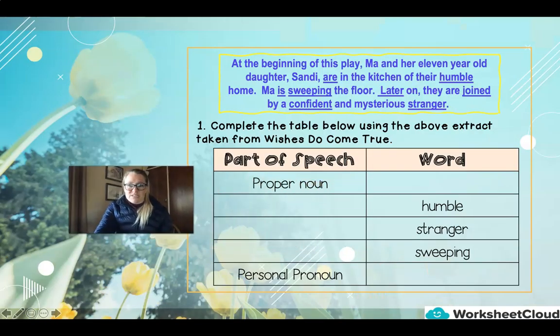So the first question says, complete the table below using the above extract taken from Wishes Do Come True. What I've done is that I've taken this extract and some of the questions are based on this extract, so all your answers are going to be here. It says, at the beginning of this play, Ma and her 11-year-old daughter, Sandy, are in the kitchen of their humble home. Ma is sweeping the floor. Later on, they are joined by a confident and mysterious stranger.